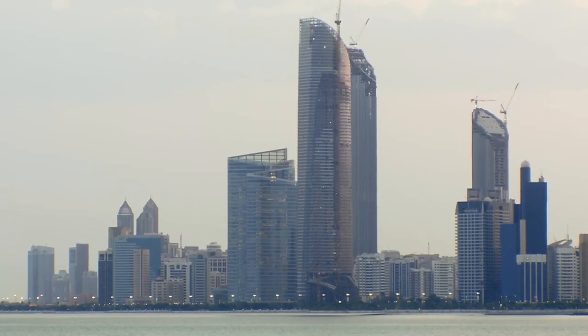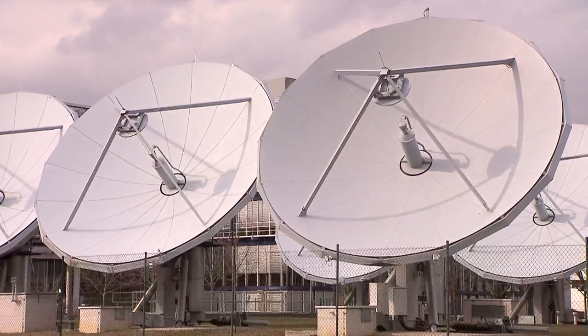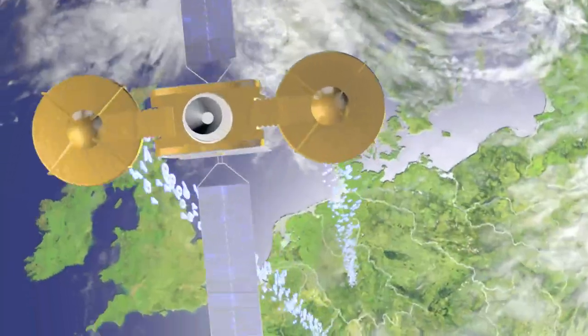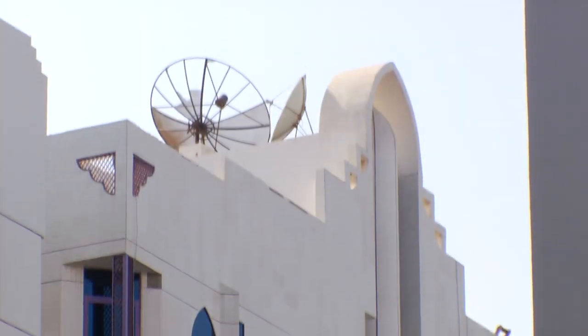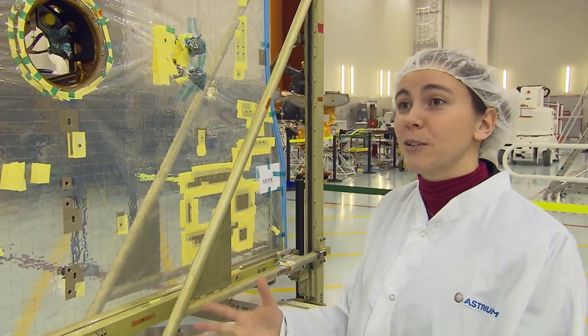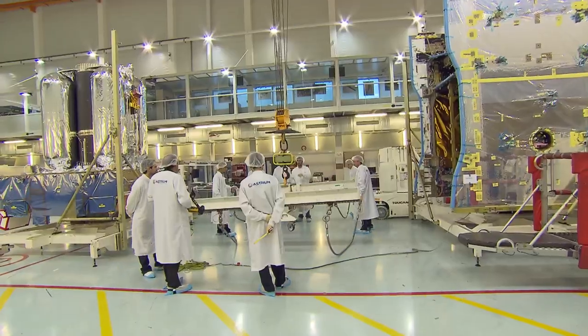Operating a global satellite fleet is a high-tech business. Not only in Europe and America, but also in Africa and Asia, satellite communication is a central element of infrastructure and a growing market. Space environment is something very brutal, so we do everything we can to protect our satellite, our babies, right?